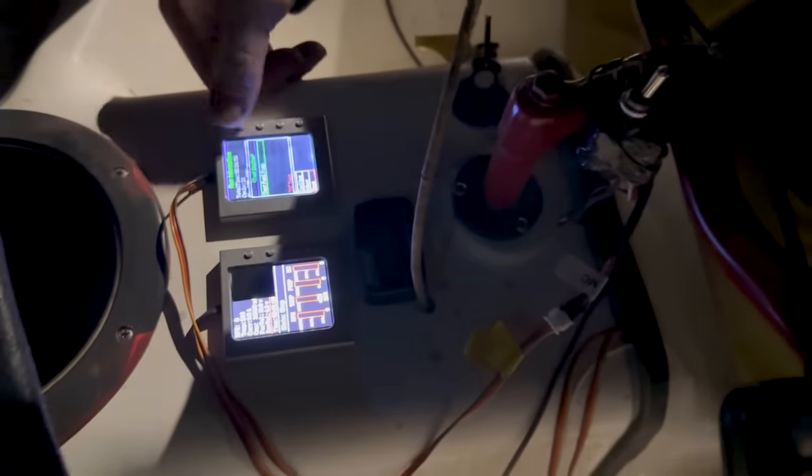Just in case. We hit test fuel pump, then hold it down. And then look for the air in the lines, guys. Yep, it's priming. There's still air. Yep, now it's clear.